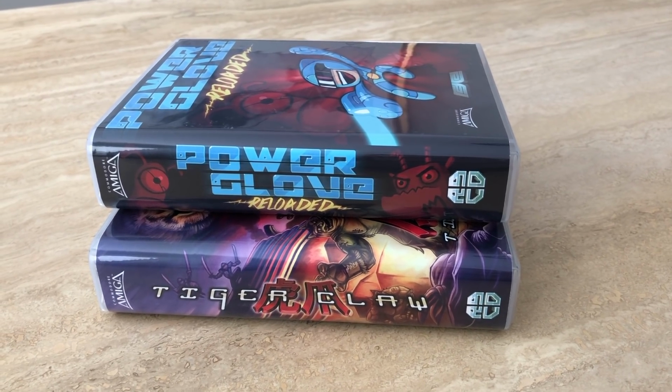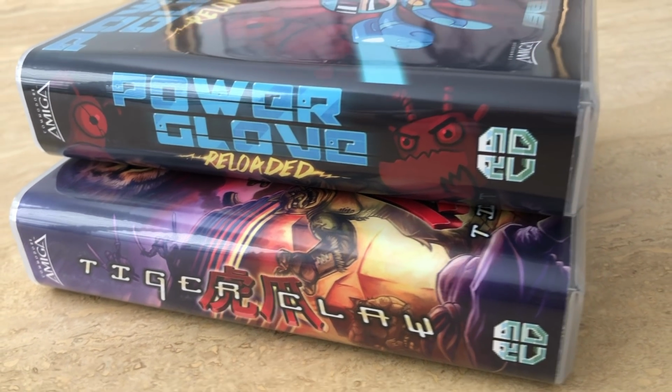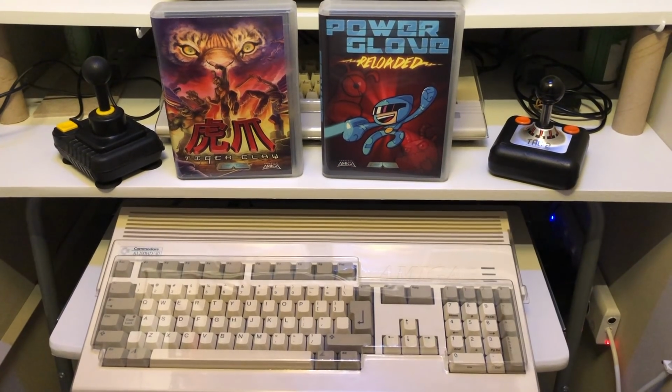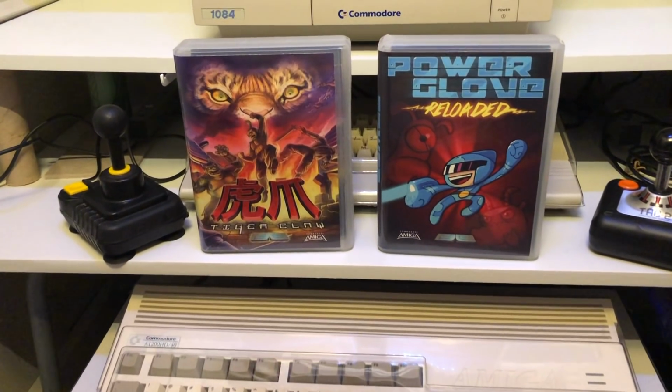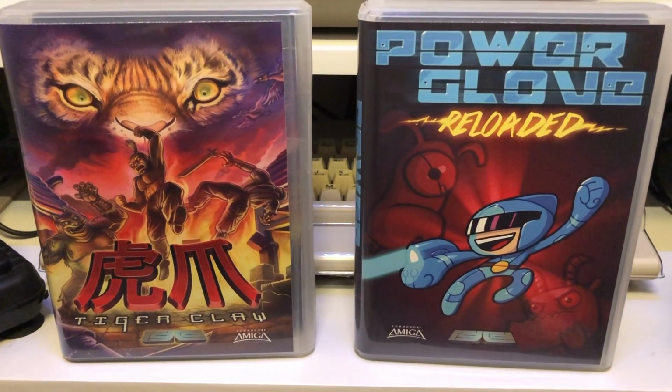At only £15 each, the physical editions of Tiger Claw and Powerglove Reloaded offer great value and are worthy additions to your retro gaming collection. So why don't you head on over to the RGCD webshop to place your order. If your budget is a little tight, then you can obtain a digital download edition from RGCD's itch.io page.